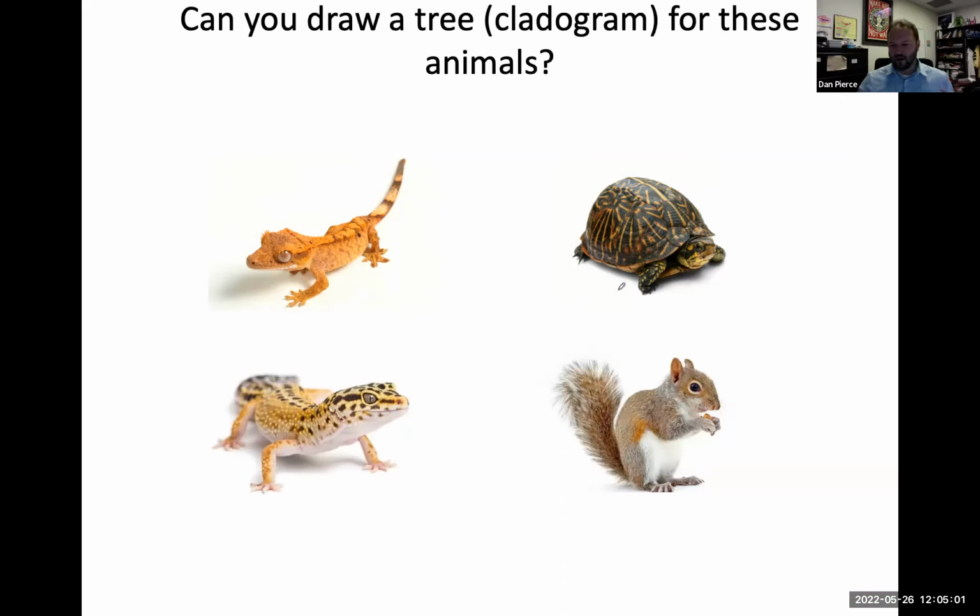So, by yourself, draw a tree of these animals.